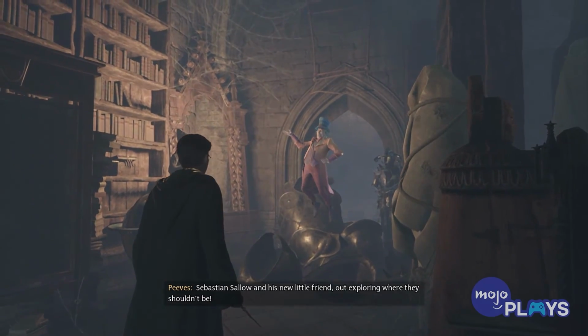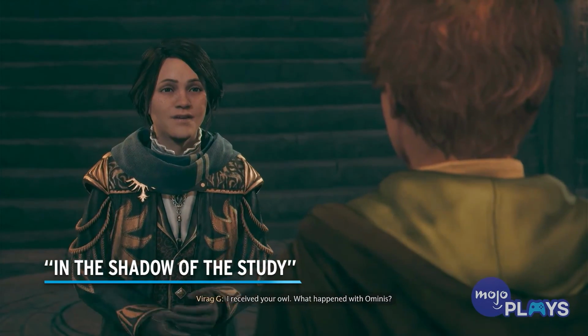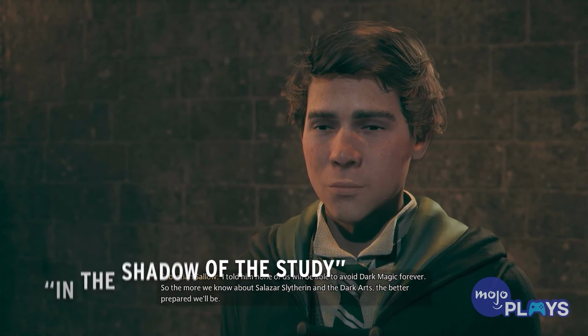Out exploring where they shouldn't be. In the Shadow of the Study. I received your owl. What happened with Ominous? I told him none of us will be able to avoid dark magic forever.